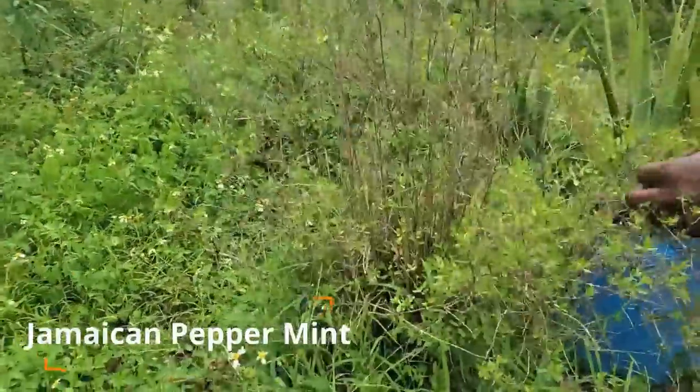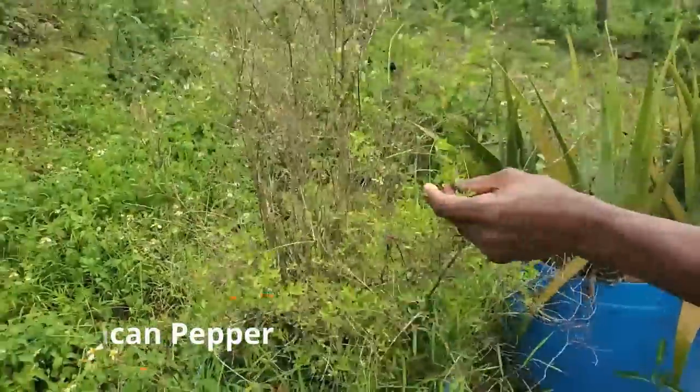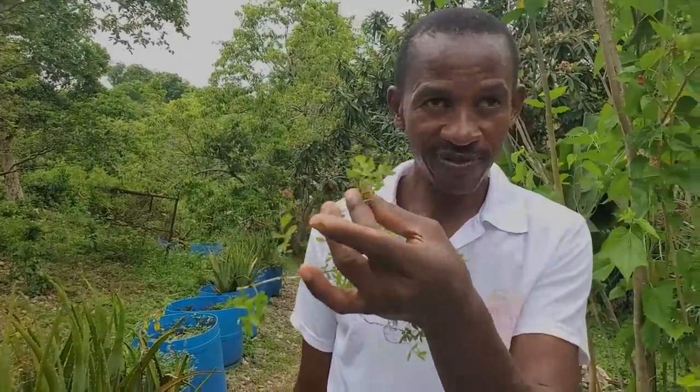Yes, here we have some mint. Jamaican peppermint. And the smell alone is captivating. You have another mint where the leaves are broader. They call it the black mint. But this one is the peppermint, the finer leaves one.